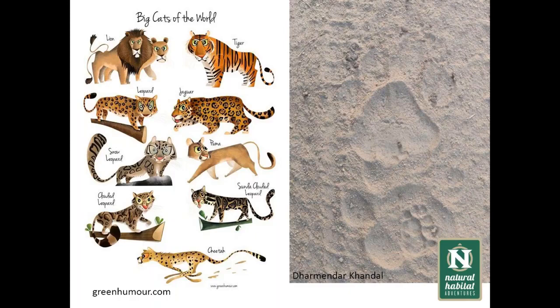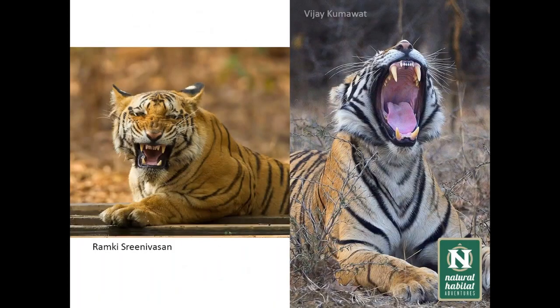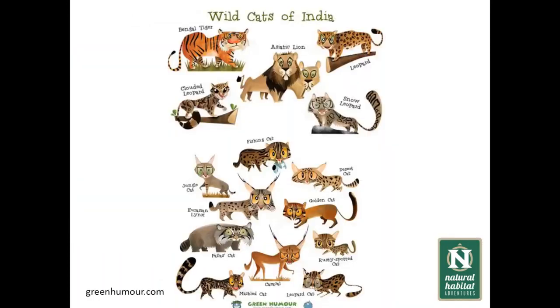So there is a little bit of tension with regards to what is really a big cat. There is a little bit of confusion there. If you look at different documents, they will all say different things. But today, with respect to our talk, we are going to talk about big cats and small cats with this arrangement that you see in front of you.